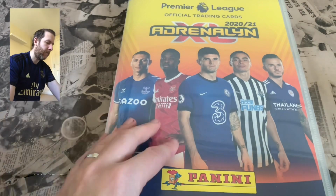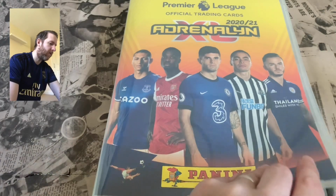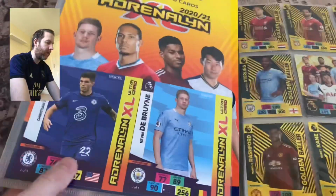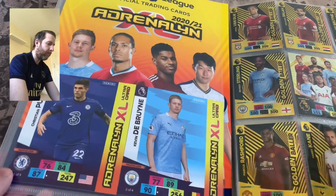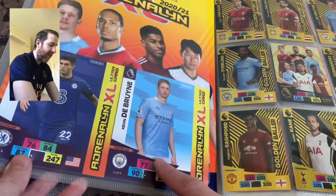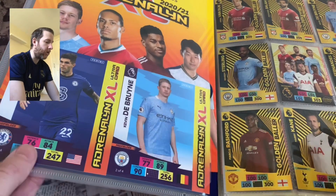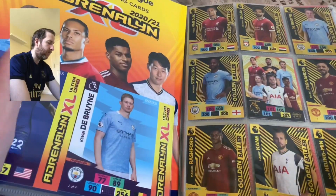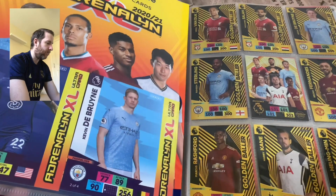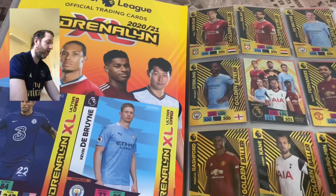Let's get into it. So, front cover, awesome. I've gone for the alternative front cover. The other front cover, the main front cover is that one. So Son, Rashford, Van Dijk and De Bruyne. We've got the XL cards that came with it. So there's 4 XL cards, Pulisic, De Bruyne, and the ones we've got at the back, Rashford and Son. So again, the main people from the front, apart from De Bruyne, was it? No. Van Dijk. And Pulisic wasn't on there as well.